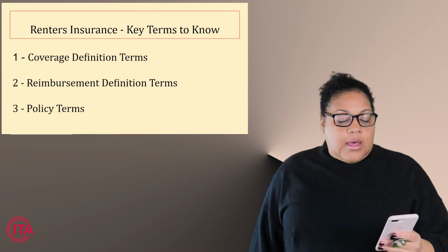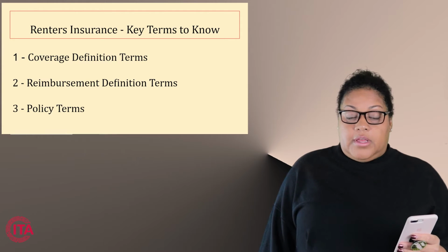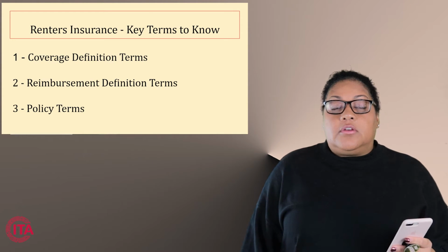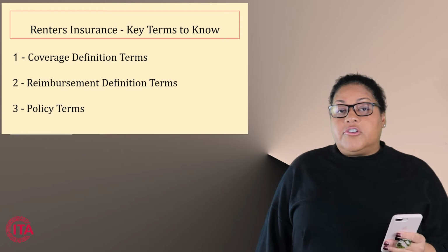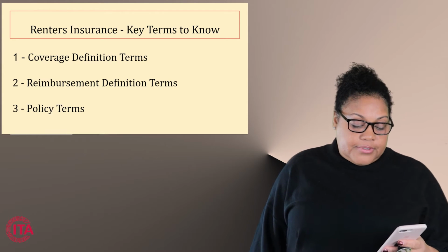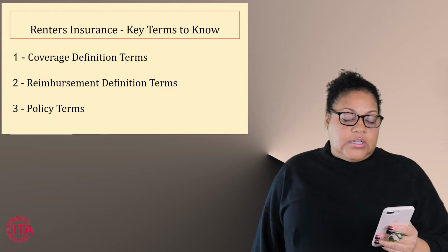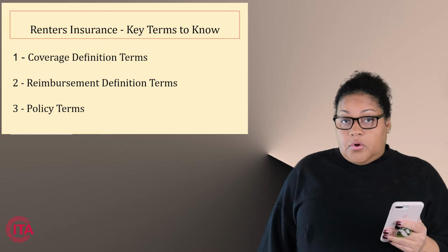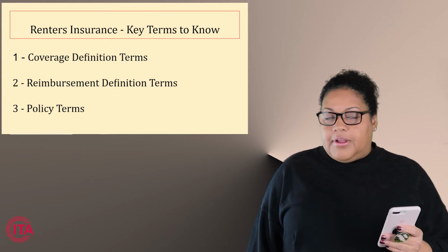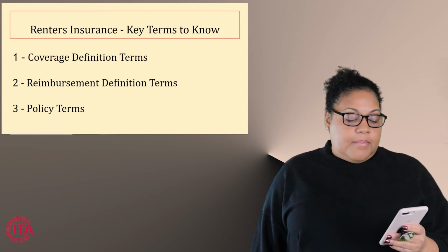To understand renter's insurance, there are a number of different key terms that you will want to become familiar with. And I have a comprehensive list of those below this presentation. But basically, some of the terms are grouped into categories: coverage definition terms, reimbursement definition terms, and policy terms. Coverage definition terms such as your personal possessions and liability protection, reimbursement such as appraisal and home inventory that we talked about, and policy terms such as your premium and deductible. So again, below this video, you'll find a comprehensive list, and it is your responsibility to become familiar with it so you get the right policy that protects you accurately.